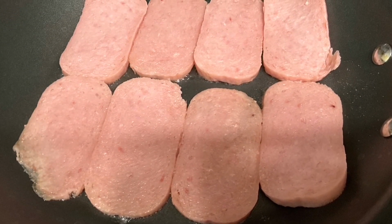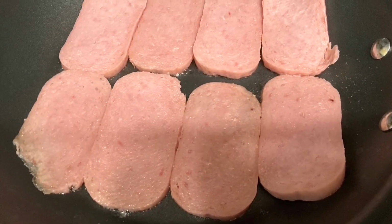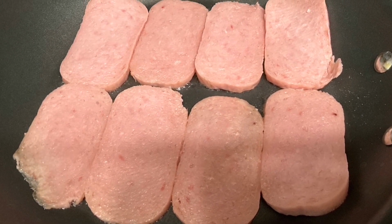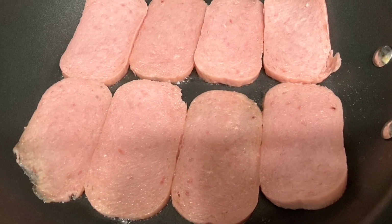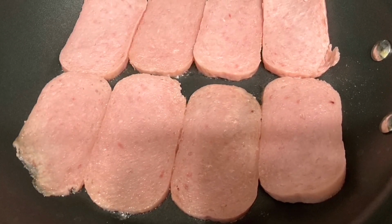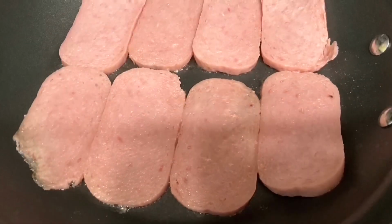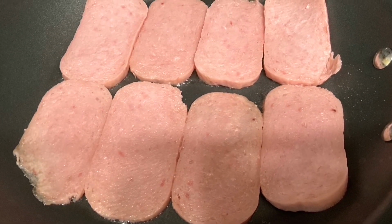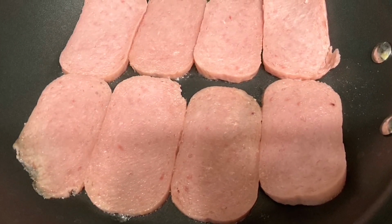Well, in our second fry pan, we had 8 slices of Spam. Now, I like my Spam a little bit on the toasty side. We started about 4 to 5 minutes on each side until it got to where I wanted it to be. But please cook your Spam any way you want. Some people like theirs just warmed up, and some like it where it's real toasty. So you cook it the way you want and how you like it.